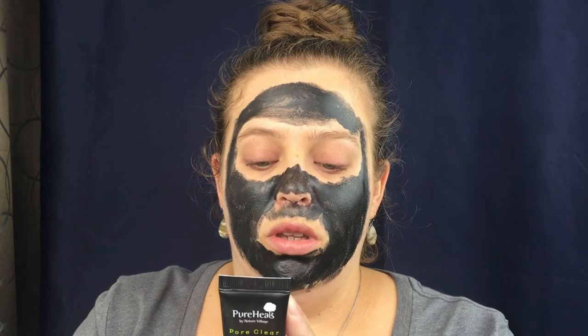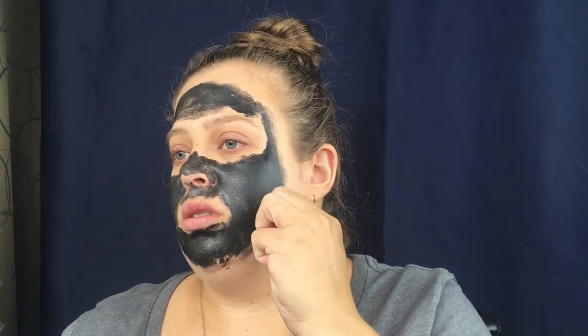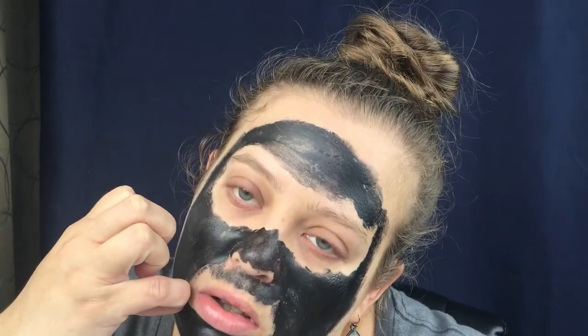So I can barely talk. It is completely dry. Definitely has been 30 minutes, and I have no idea how I'm gonna start peeling this off. Oh my God, okay. It says once completely dry, yep, gently peel off from outer edges. Okay, this is an outer edge, but how the heck am I supposed to get it up? There we go.